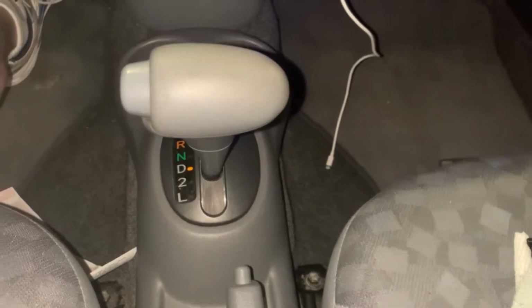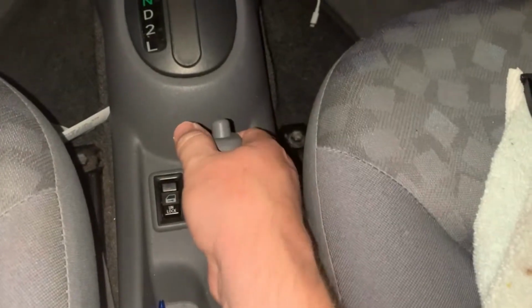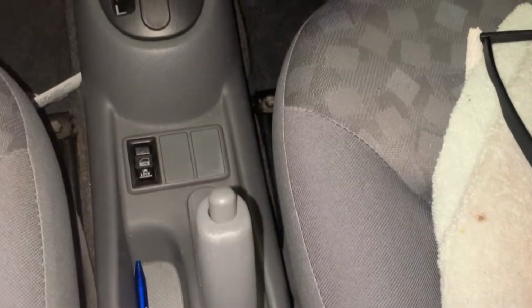So remember guys, safety first. Always wear protective equipment, use gloves, put on your goggles or face mask. When you're working under a car, make sure you've got it in park and the emergency brake applied.